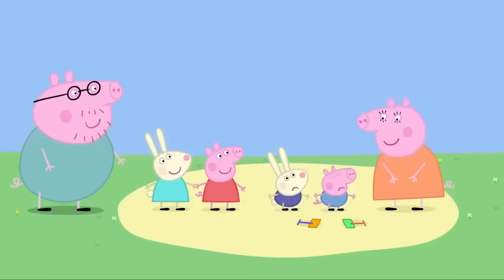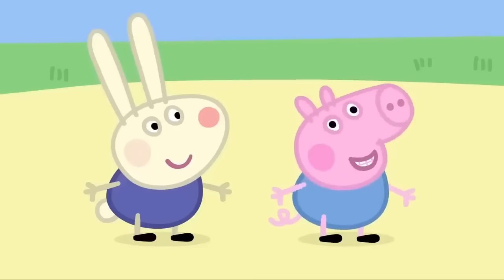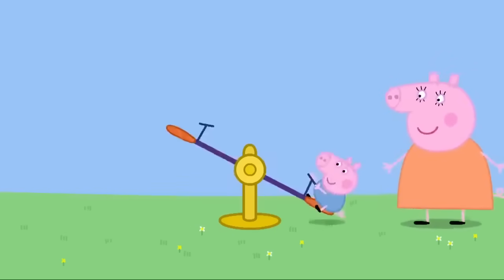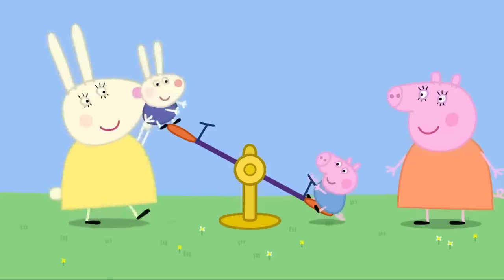I've got an idea. George, what's your most favourite thing in the whole playground? Seesaw! George loves the seesaw. It is a bit difficult to play on a seesaw on your own. Richard wants to play on the seesaw.